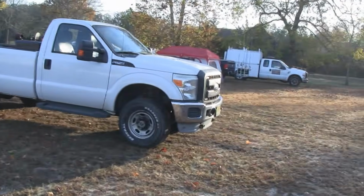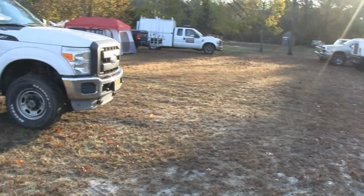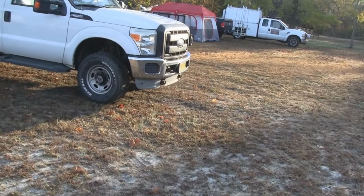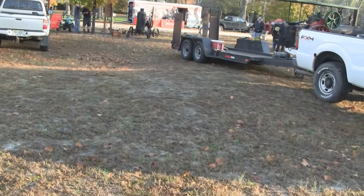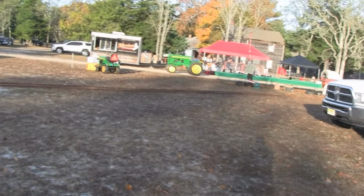Alright, we're down here at the Batsto show in Batsto, New Jersey, Batsto Village. It's an old village. I think they used to make cannonballs or something, you know, big ore. They used to take the ore out of the lake over there. But anyway, big historical place in the Pine Barrens in Jersey.